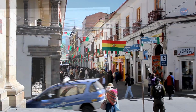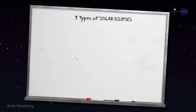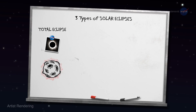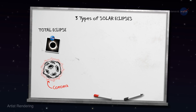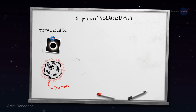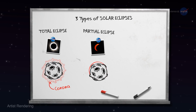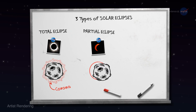There are 3 types of solar eclipses. The first is a total eclipse. The moon completely covers the blinding disk of the sun. The sun's ghostly outer atmosphere, called the corona, springs into view, mesmerizing onlookers in the path of totality. The second is a partial eclipse. The moon crosses in front of the sun off-center, leaving a crescent-shaped portion of the sun visible.